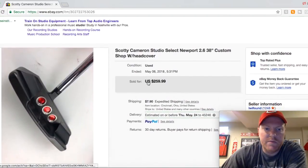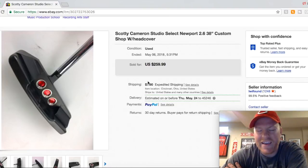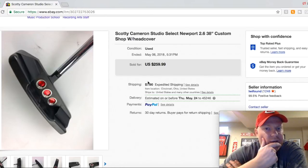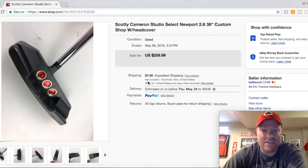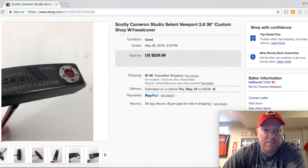All right, last but certainly not least, I sold the Scotty Cameron putter. I paid up for this one. Gosh, I'm trying to remember. I think I paid $60 for it. I know I had to pay up for it pretty good. This was a long one, 38 inches. As soon as I picked it up, I was like, whoa, this is long. Because the guy selling it was like 6'6". So he had a custom, very big putter.